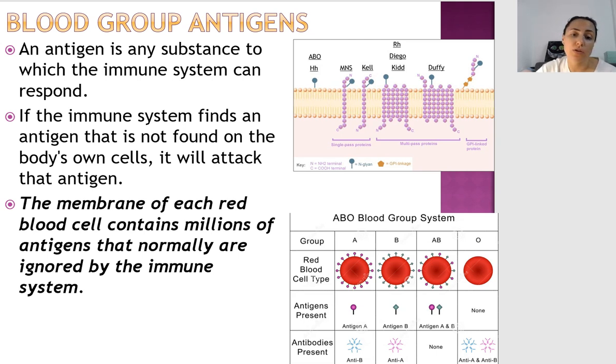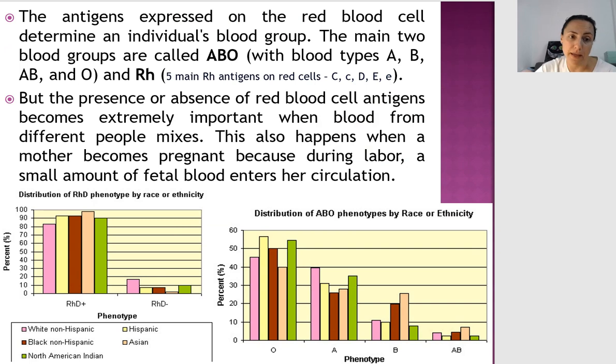The membrane of each red blood cell contains multiple millions of antigens. Normally, our own antigens are ignored by our immune system. But if we have contact with any foreign antigen, our immune system will produce antibodies against this antigen. The antigens expressed on red blood cells determine our individual blood group.